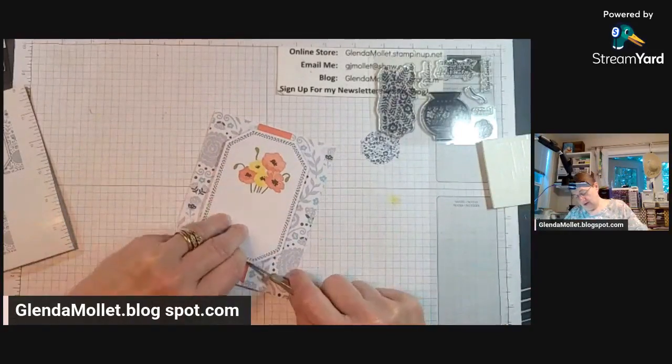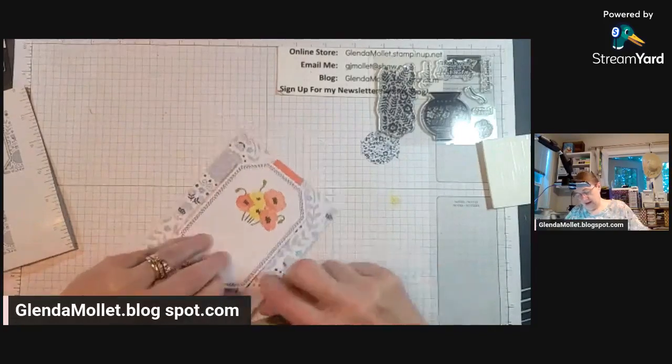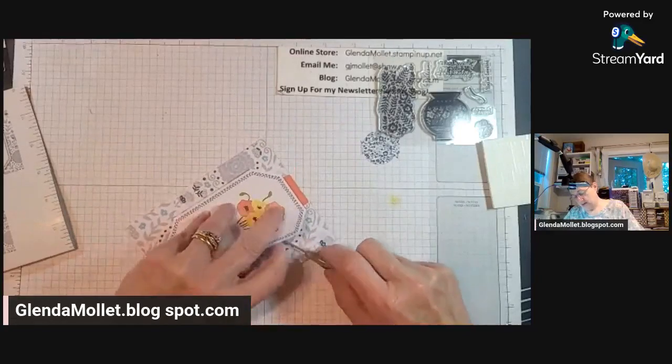I got this on here crooked. So I gotta try and lift it so I can stick it straight.